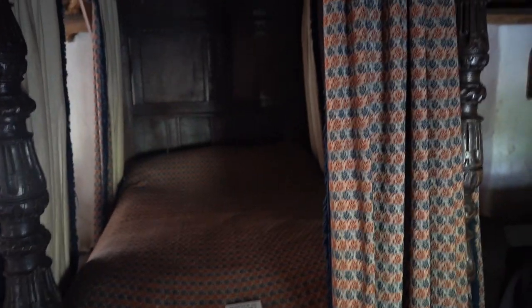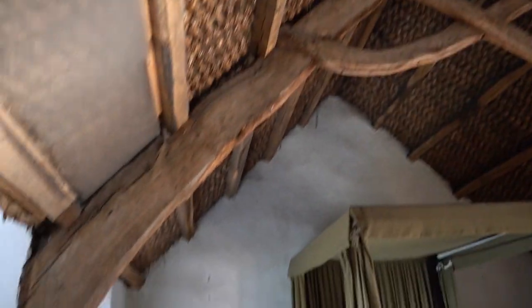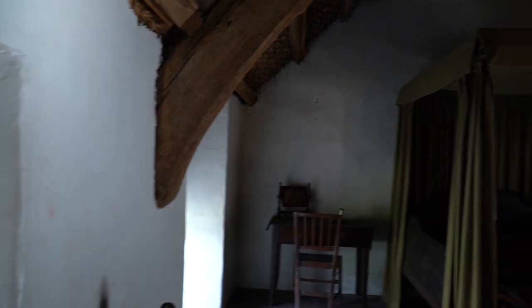Oh, what a lovely bedroom in the house. I could sleep here. Master bedroom. Nice little window light.